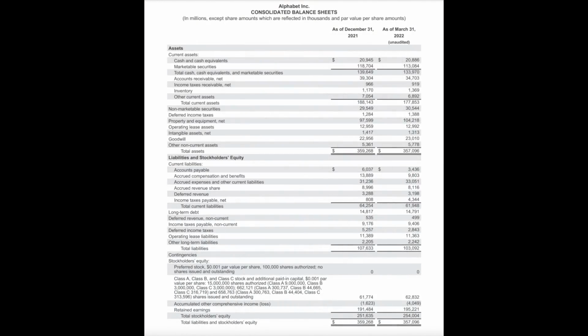And so as you can see on the screen right now, look at this. This is a work of art in some ways. This is actually the balance sheet from Alphabet.